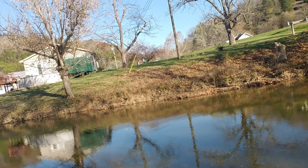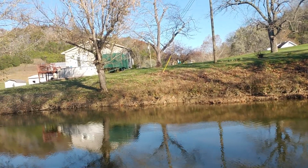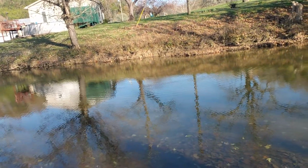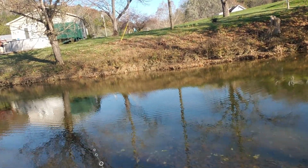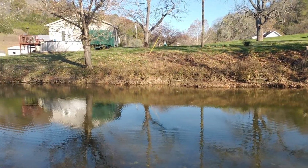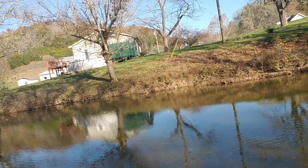Oh shit! It's swimming on top of the water. That might be a blow up. There you go. Kick on top. Oh, something just missed it. Where's it at? There it is. Come on. Eat it. I know you. Oh, no, he didn't blow up. Okay, he went to try to peck at it though.